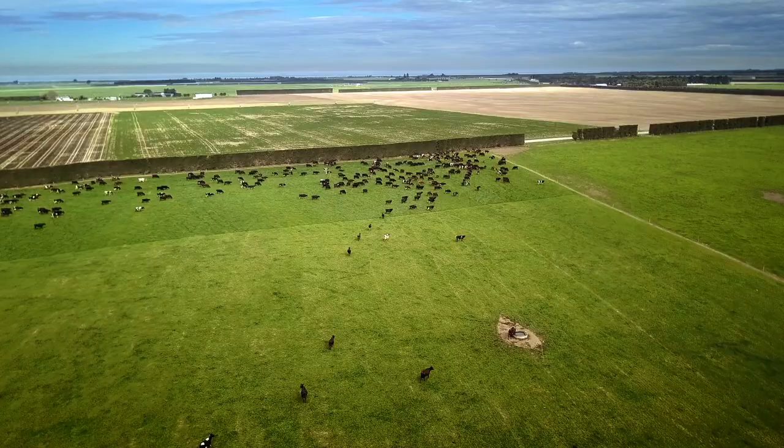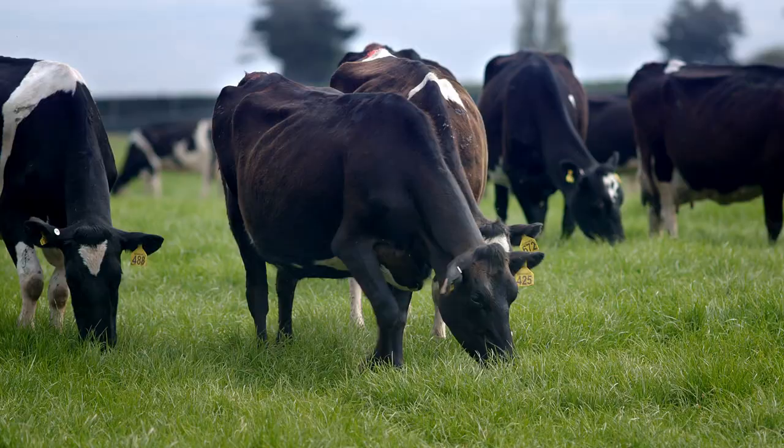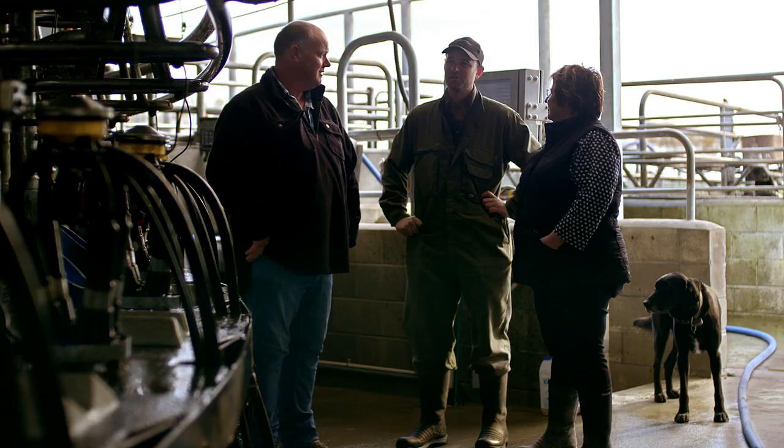We've target fed our low condition score cows, so by the time we got to dry off, those cows were up to 4.5, where we wanted to start wintering them. So that was a big result for us, and we were really pleased with it.